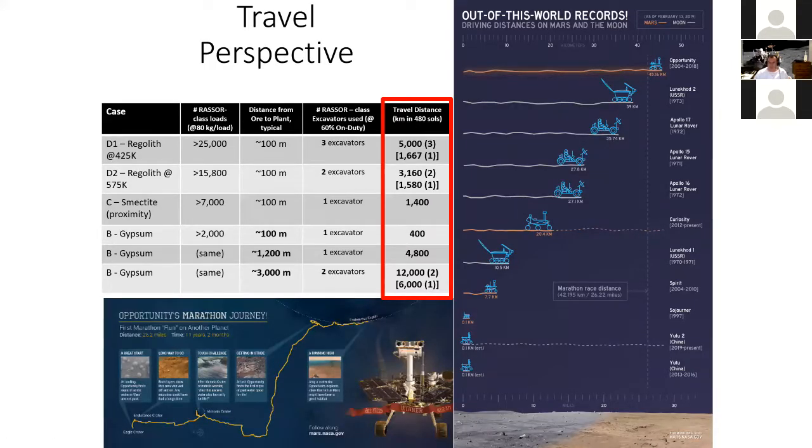Right. So again, putting that in perspective, the furthest the current vehicle has driven is 45 kilometers. But if I talk about Mars, 25,000 trips, we need to drive 5,000 kilometers. That's a factor of 100 more, two orders of magnitude more distance that the vehicle would have to traverse in its lifetime, in this case in 480 sols. So that is a completely different design problem. From a mobility standpoint and an excavation standpoint, that is a completely different vehicle.